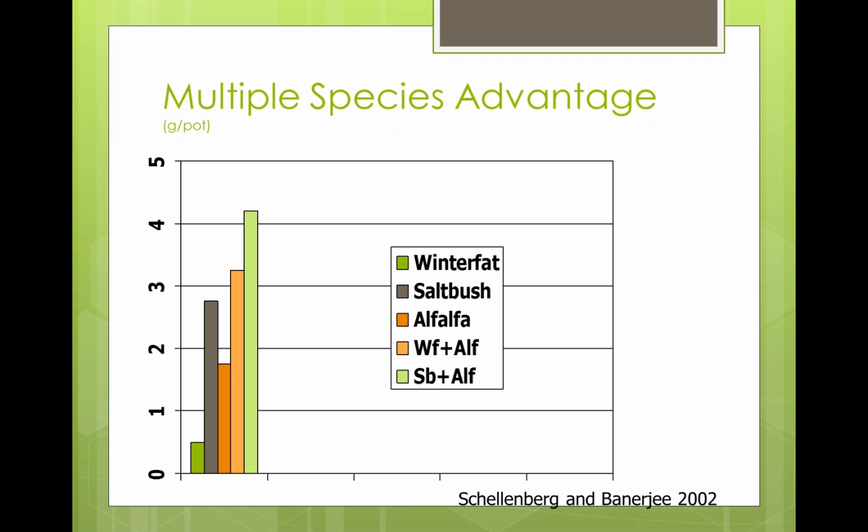So the key here is diversification is good. It can provide you some nutritional benefits within your stands, as well as increased productivity.